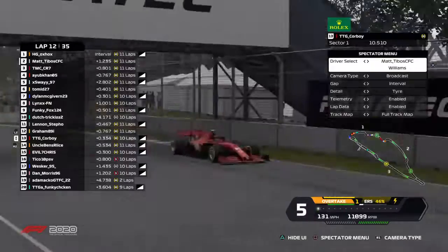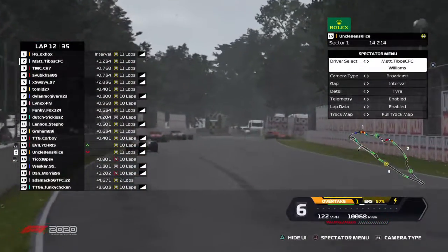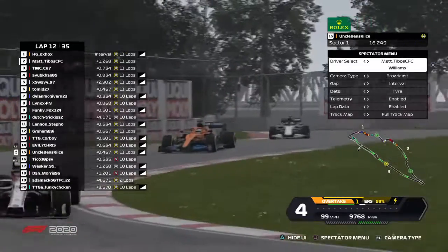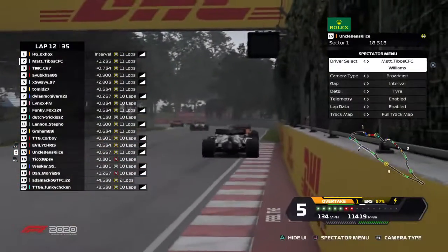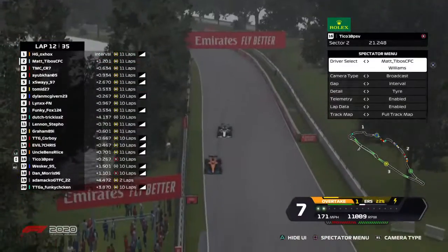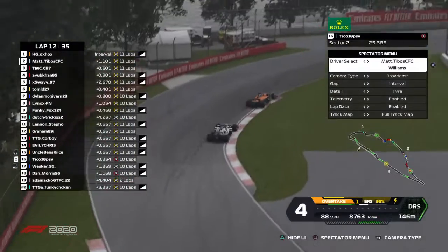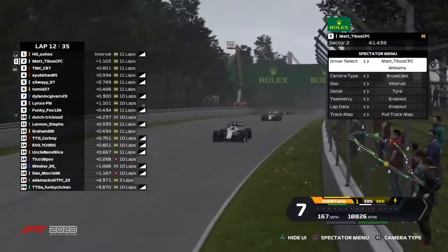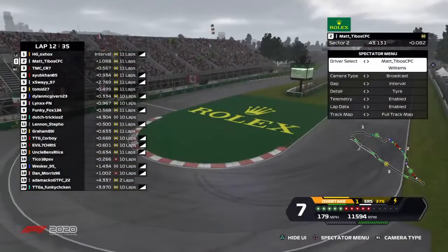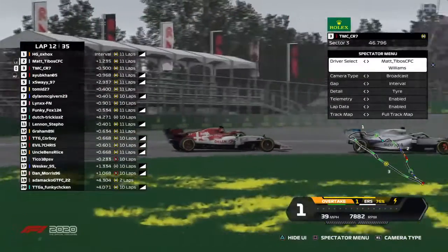A bit of a cue for... Oh, in the background, who is that? That is Uncle Ben's Rice and Evil Chris going side by side. Evil Chris gets the move done. TK now onto the back of him, but those soft tyres can't be far done. The lead is now just 1 second. And he's bringing CR7 and Abe Khan with him.